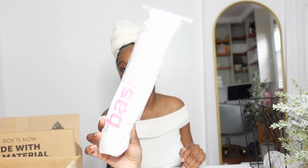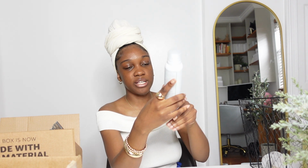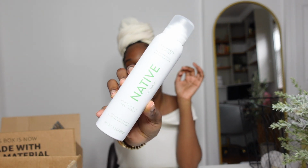These are great for me for when I apply my toners and all that stuff. I love this. I just got the basic ones from Target. I also got my Native deodorant. This is the spray, so you can spray it on your armpits and all over your entire freaking body, baby. I smelled these in the store. Y'all saw me smell it in the store, and I was like, wait a minute. Let me get me one of these. So I got me one of those, and then I went to Ulta.